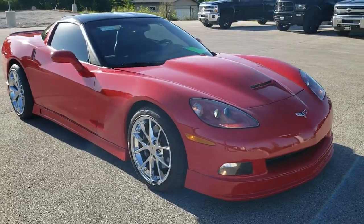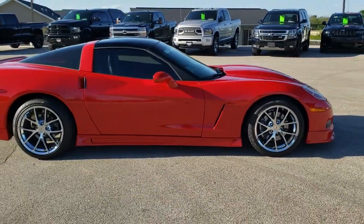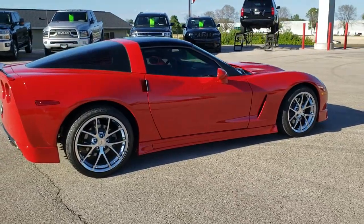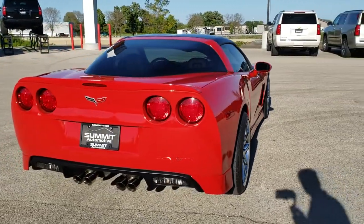This vehicle has a 6-liter V8 motor, which pumps out 400 horsepower. This car has been fully safetied and inspected by our service shop. Has a fresh oil and filter change. All the fluids have been checked and topped off, and this car is 100% ready to go. Victory red is the color.